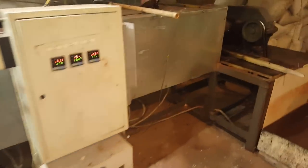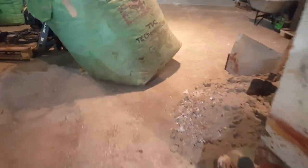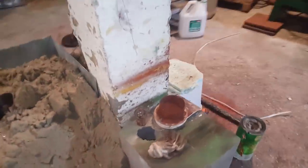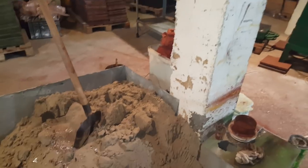Now we fill the extruder with a special mass. For this mass we need sand, plastic and dye stuff. Okay, let's begin to make this special mass.